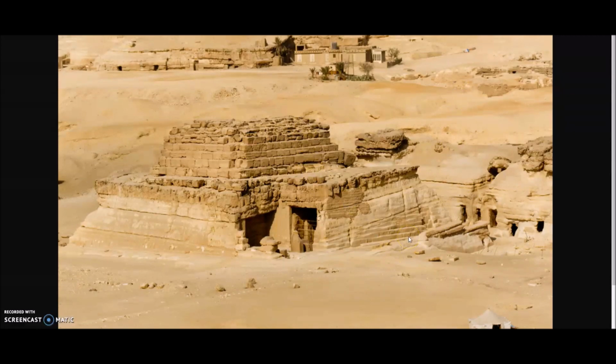So before we talk about that, I just want to point out again, from this angle, you see the crack or the cleft in the back of GCF1. That reminds me a lot of the old photos of the Sphinx.